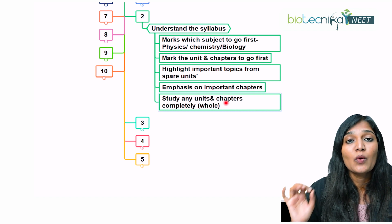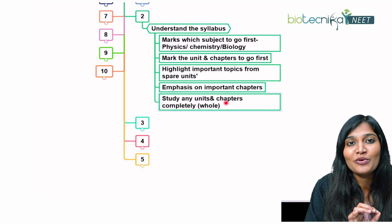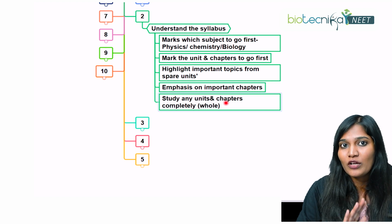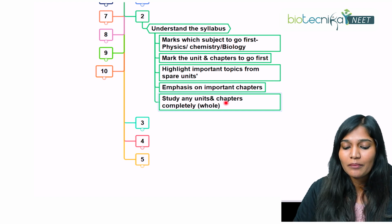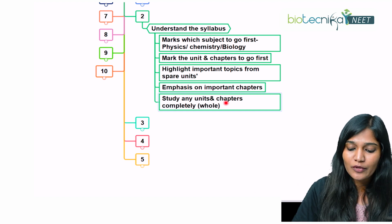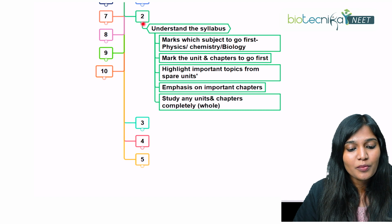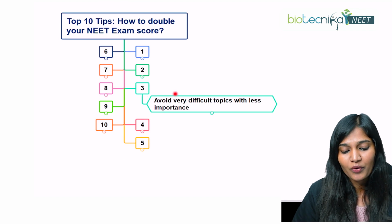Do not ever miss, which means you should become a master in every unit and every chapter which you're taking. So don't study half, because half knowledge is not helpful. Study any units or any chapters completely, wholly, not half the way through. So this is the most important thing to double your NEET score.